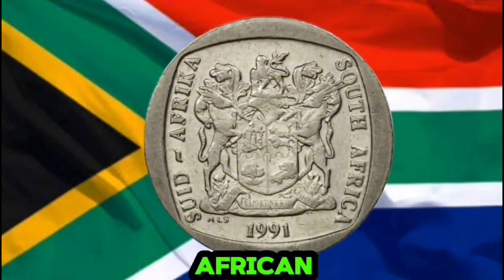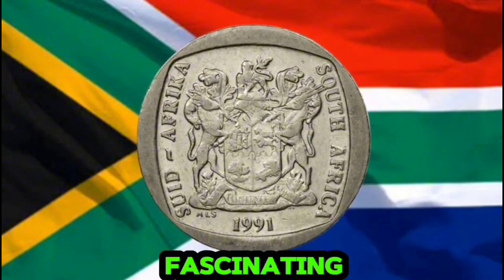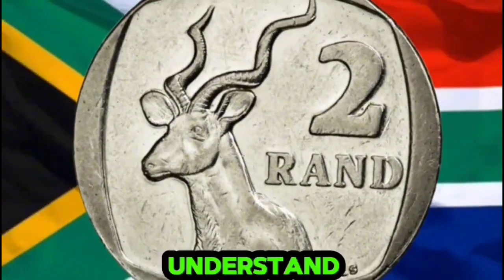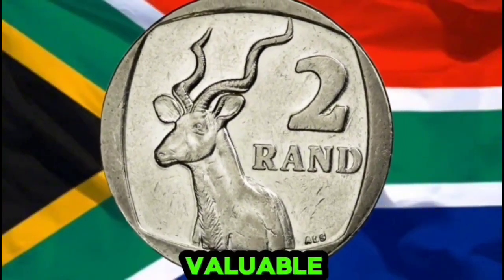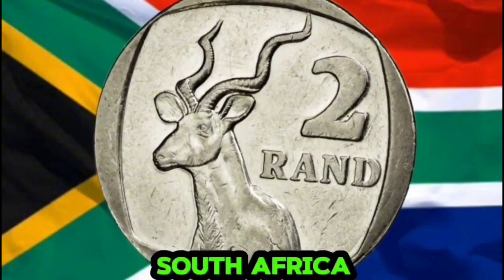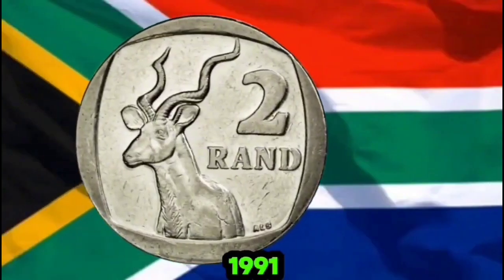The South African 2 rand coin of 1991 is one of the most fascinating and sought-after coins in the world of numismatics. To understand why this coin is so valuable today, we need to take a step back into the rich history of South Africa and the coin itself. Let's start with the year 1991.